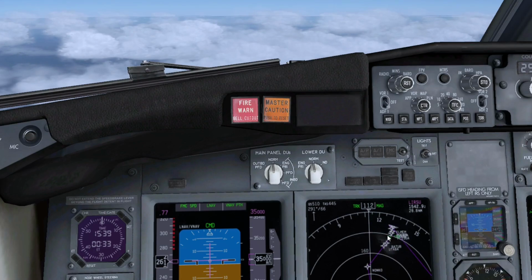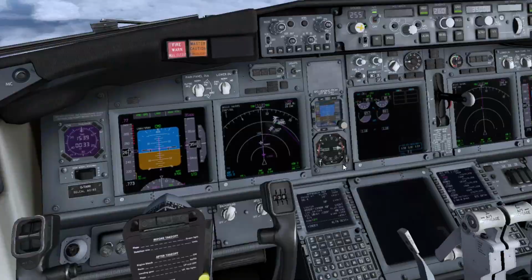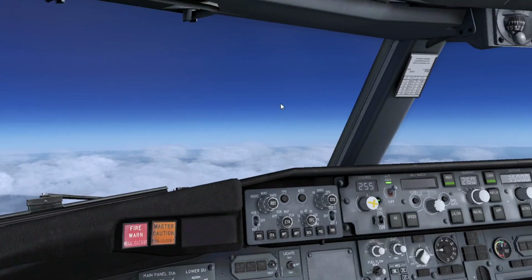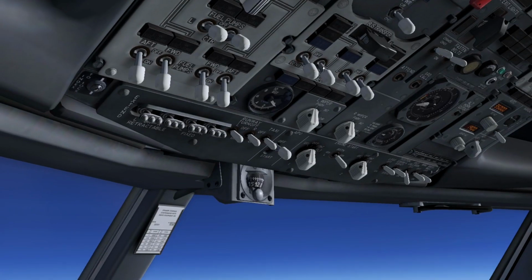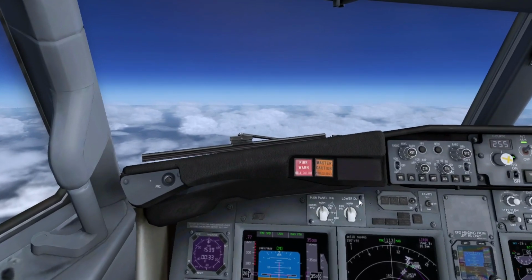So top of descent is about 160 miles. So it's a bit laggy. Must be loading in stuff. So, yeah, that is us for now. So I will get back to you when we are about to shoot the approach.